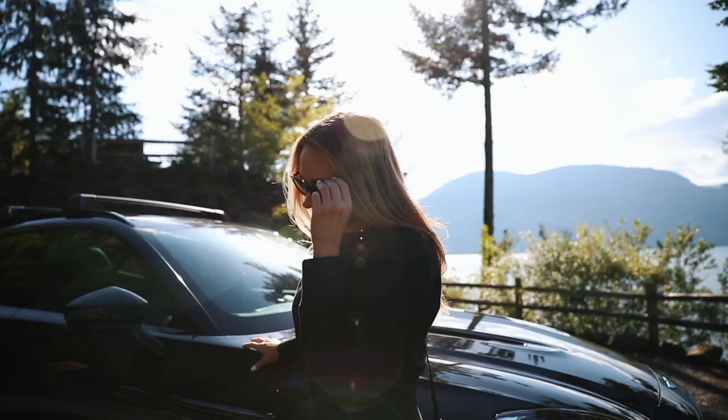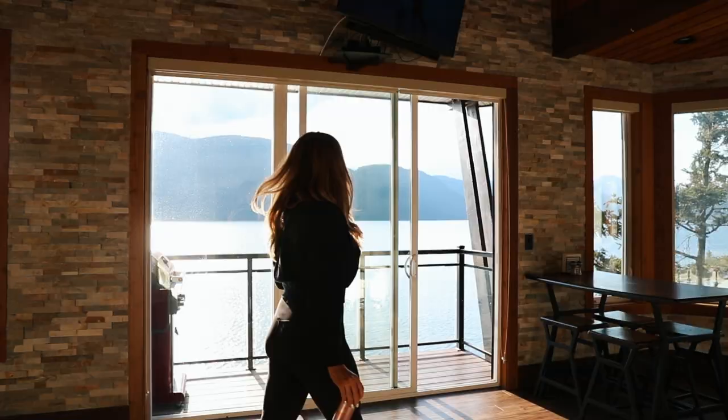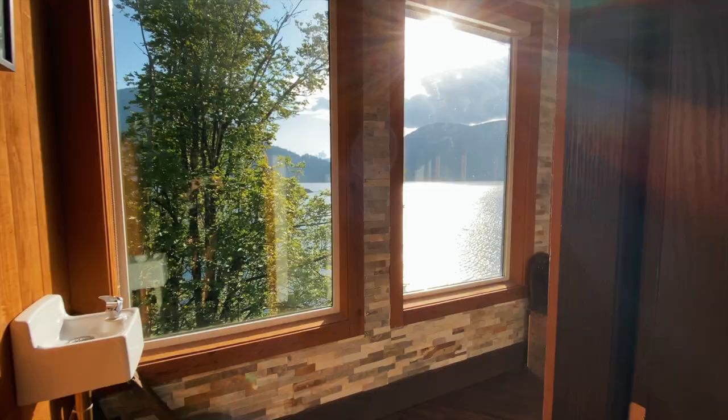This property is split up into a few sections, with the main house being the largest. This part of the property has 5 bedrooms and can sleep up to 10 people. Then there's the carriage house, which is where we stayed, and it can sleep 6.